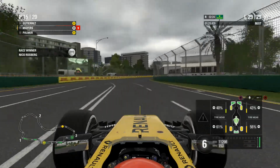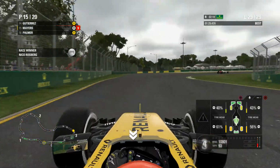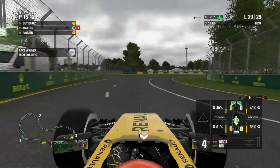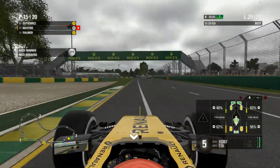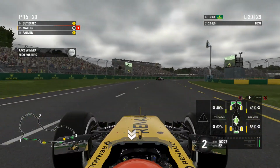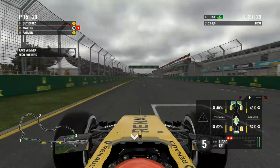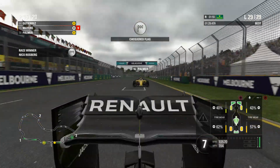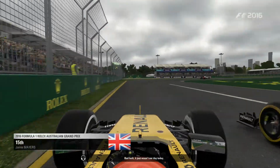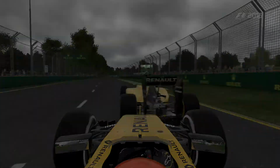And here comes our teammate Palmer on the softer tyre. Could this be an opportunity for him to pass? It's not been a great race for Renault at the Australian Grand Prix. Hopefully next time out in Bahrain will be a lot better than this. Very nearly dropped it there. But it looks indeed like we are going to beat our teammate. 15th place is not where we want to be at the start of this season. Not quite sure what happened there, but the car just wasn't quick enough, or the strategy wasn't.